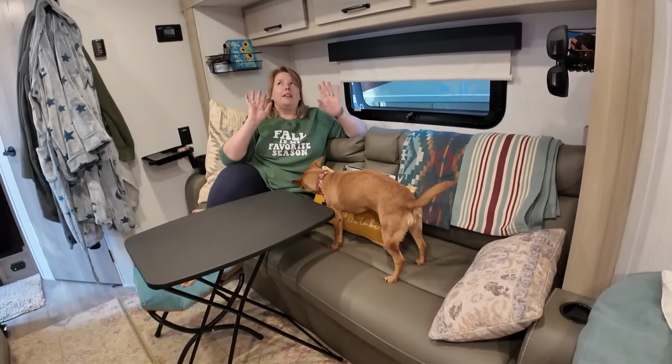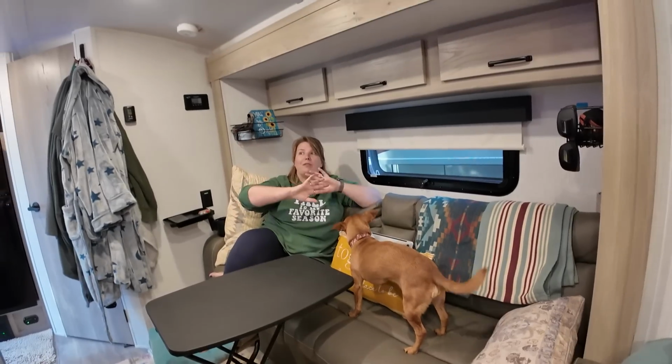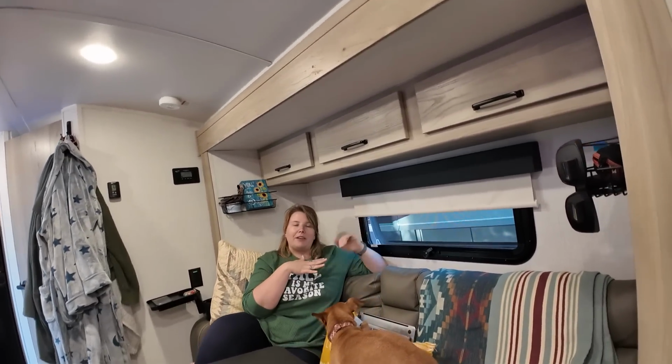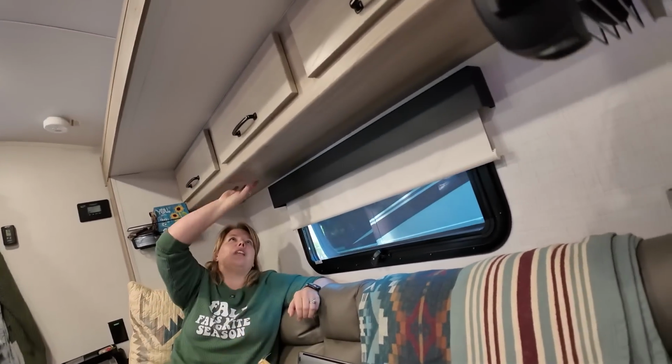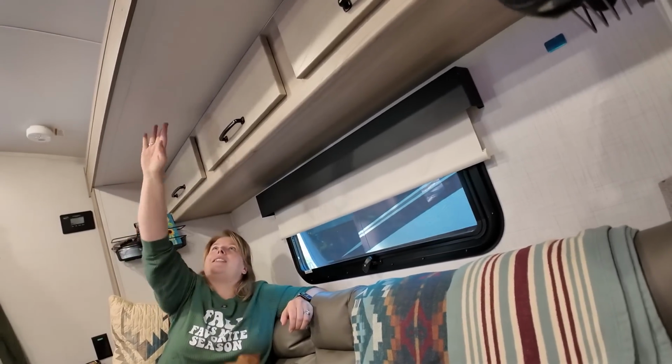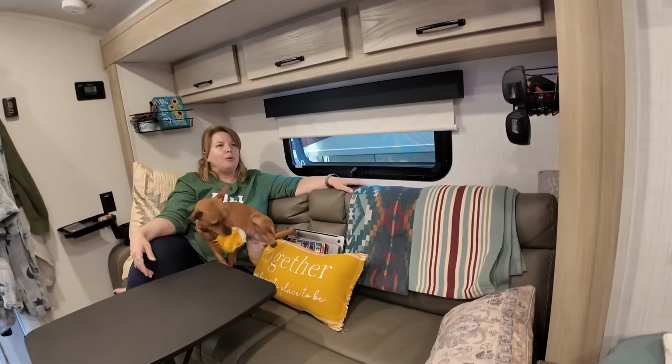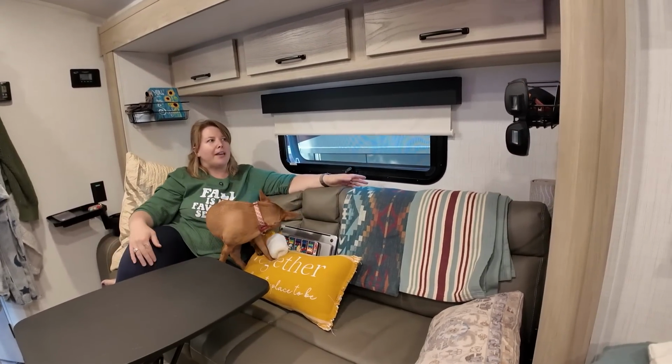Number 2, and you can't really notice it so much because we have every light in the joint on right now, but it's really dark in this little cubby of a slide. So no lights here, no lights here, just dark in here. So it would have been really nice to have some lights.